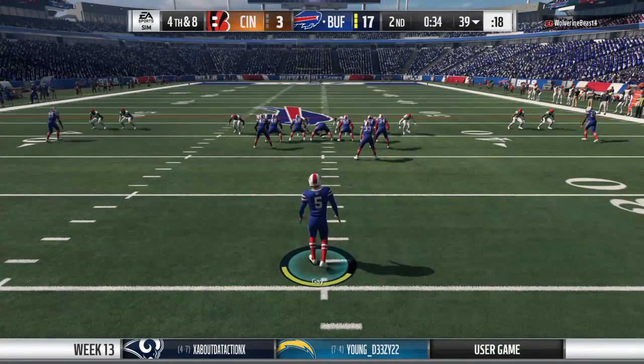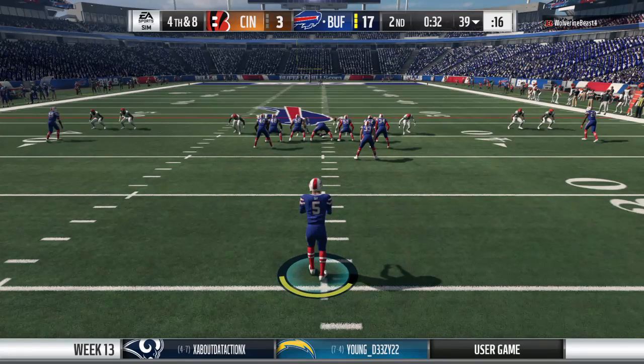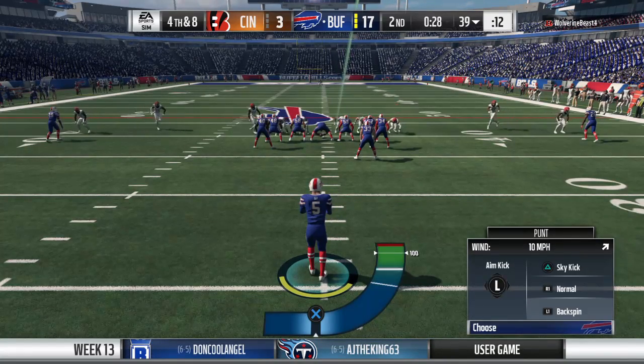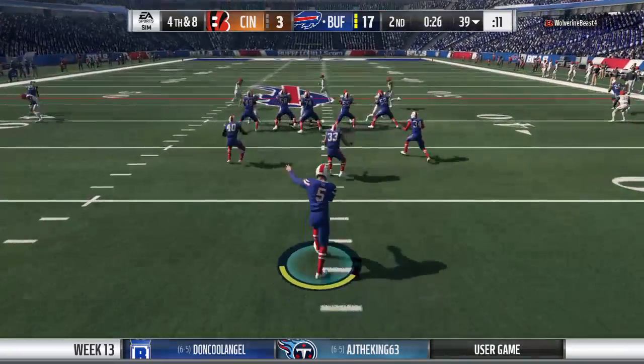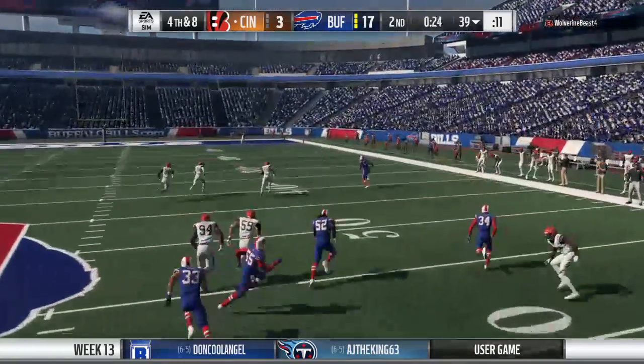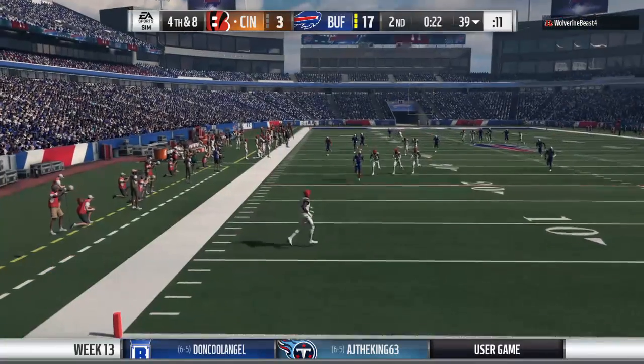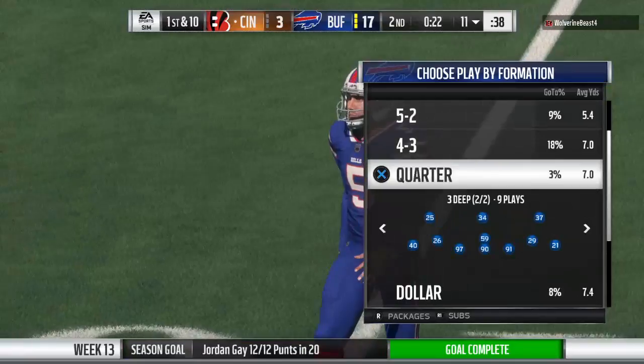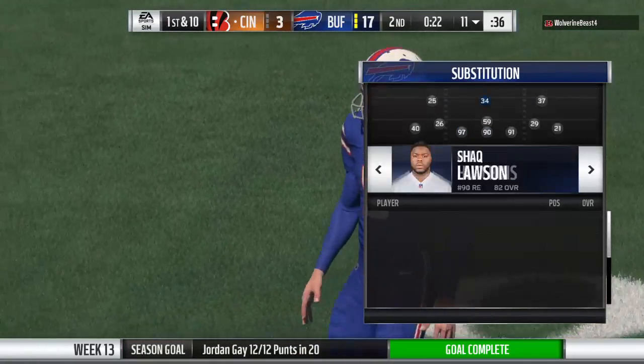The Bills send the punter out as he's on to punt for the first time this afternoon. He gets us away. It's a good one, drawing toward the sidelines. And this will be out of bounds. Now it's a question of where they'll mark it. And they'll say it crosses at the 11-yard line.